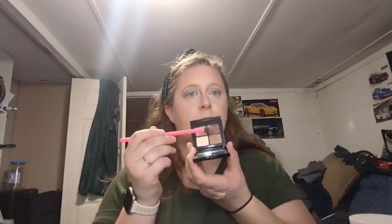All right. We are going to go in with the warm tones palette. That's definitely not right. I don't know where it's at, you guys. I'm sorry. All right, and then we are going in with the warm tones and using that darker shade as my outer corner here. See, isn't that pigment? That's so pigmented.